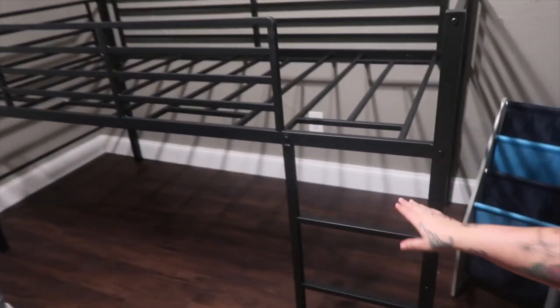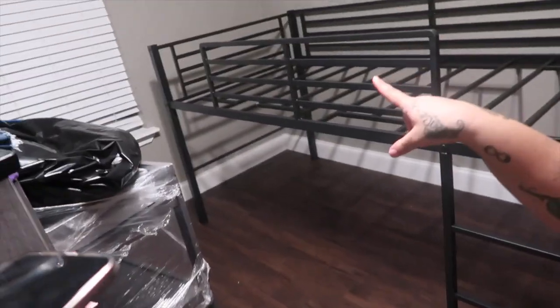But I'm so proud of myself that I did this. I had to switch out this piece with the other piece because I kind of messed up a little bit. But like I said, it's not hard to put together and it's very sturdy. And yeah, so let's put in the mattress.